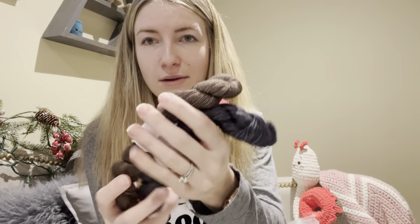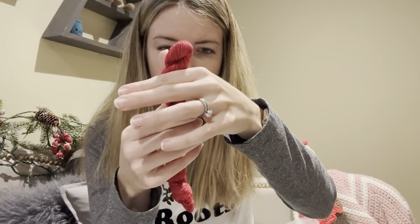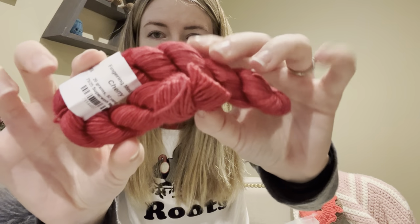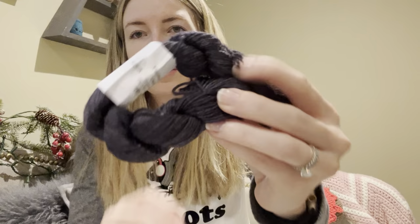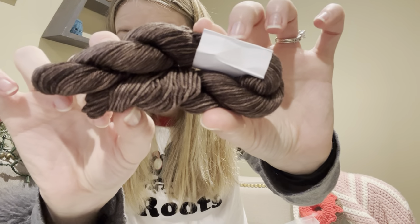I don't have a specific color to match these two yet, but I just thought they were all kind of generic and I'd be able to use them somehow. So first one is cherry. It's a pretty reddish pink, I would say it's like red. And this is charcoal. These are all just fingering weight, 20 gram mini skeins. And this is chocolate. Dark, dark brown.